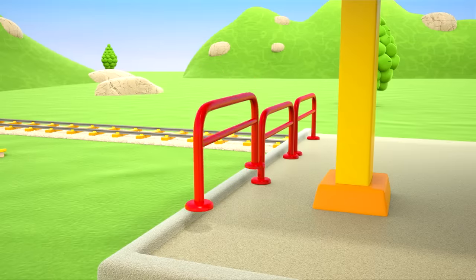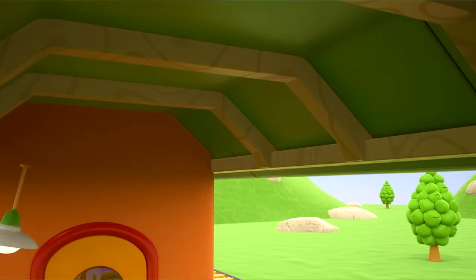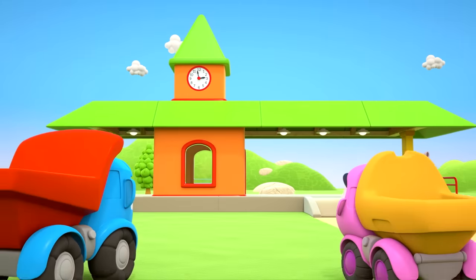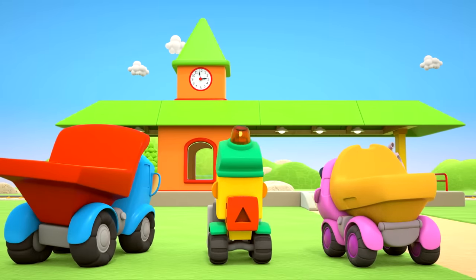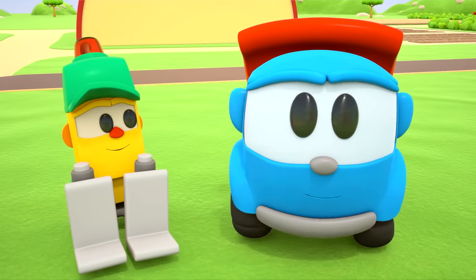Put up some railings. And hang up some lights. The railway station is ready. The time is 3 o'clock. The train should come now.